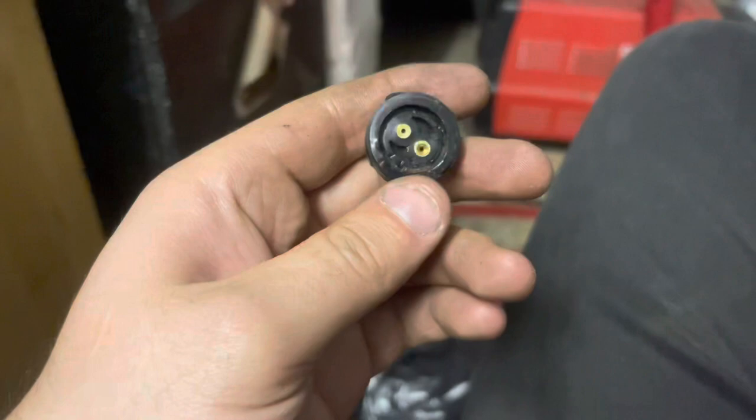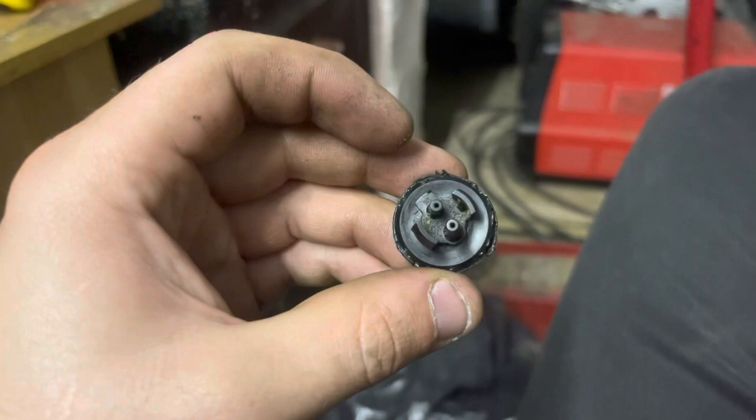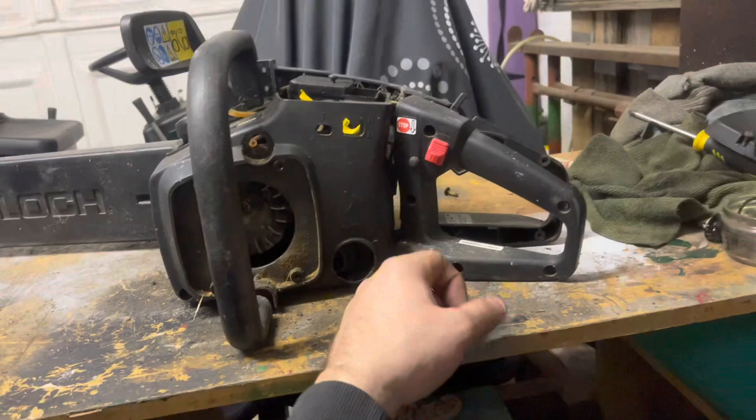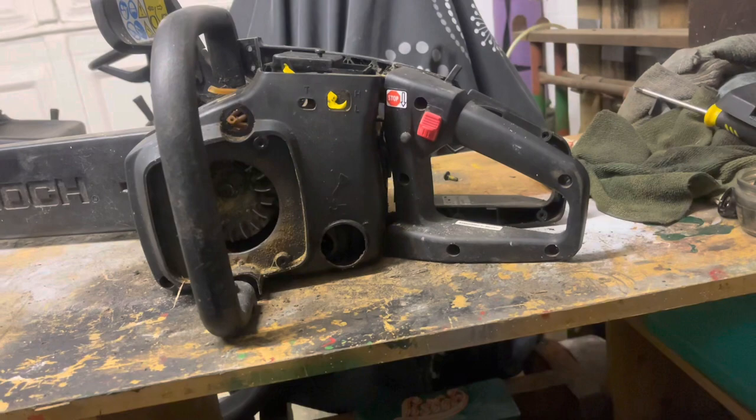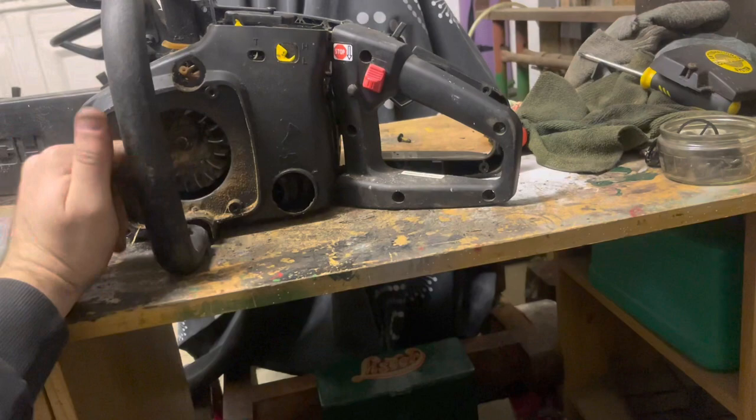I read on the back, it says made in China. I thought this was made in the US, you know, Mexico or something, not made in China. But anyway, I've ordered a new primer bulb altogether, the whole thing. It's like £3. And then we'll clean the tank, we'll clean the fuel out, we'll clean all this naffness off here.